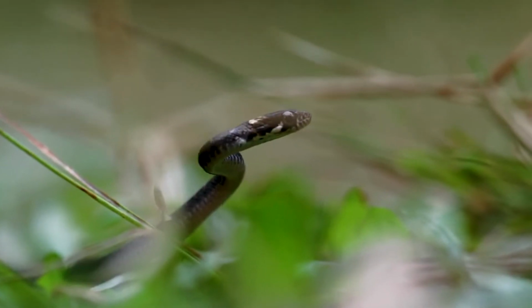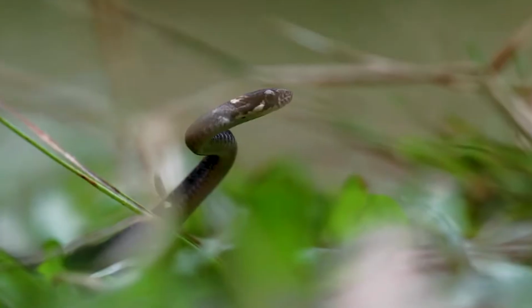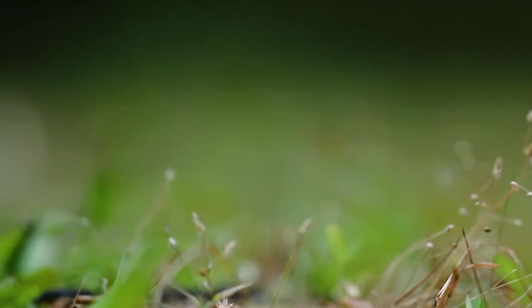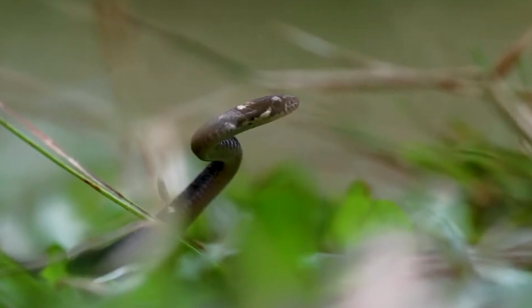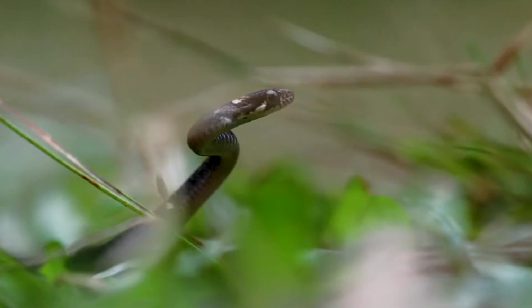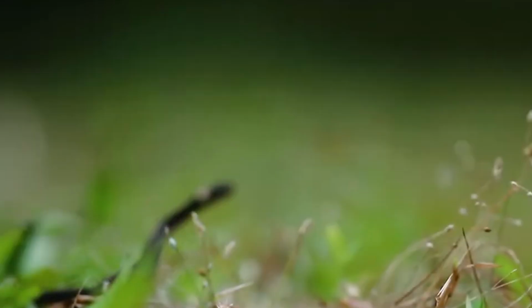Hatchlings are fully independent from birth, resembling miniature versions of the adults with similar coloration and patterns. They grow rapidly, reaching sexual maturity in about 1 to 2 years. Juvenile Nilgiri keelbacks face many predators, and their cryptic coloration and behavior provide essential survival advantages during this vulnerable stage.